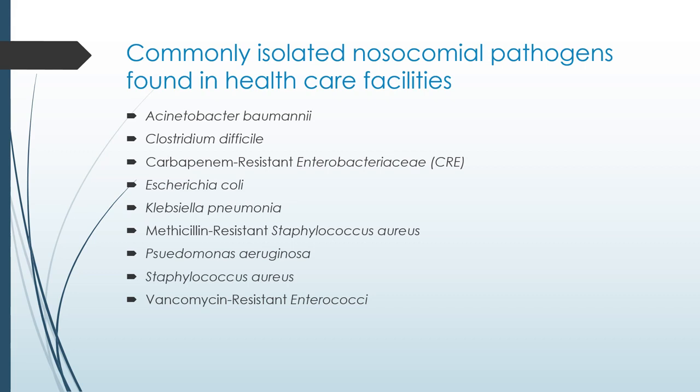CRE, or carbapenem-resistant Enterobacteriae, is another very bad resistant organism found in the hospital. Carbapenems are bactericidal beta-lactam antimicrobials. This is a very common antibiotic used for severe infections. But this species has found a resistance to this type of antibiotic. Mostly, this occurs in nursing homes, and a lot of times the patients who are admitted to the hospital end up being colonized with this type of bacteria.